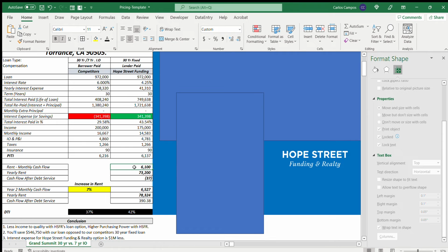Let's say, for instance, you put 30,000 into the house, 40,000 into the house, and you turn around and modernize the house in a fantastic neighborhood. This house will rent right now for 6,000, 6,100 year one. Look, 6,100 minus the payment, you're actually negative $37. The market's so strong that you'll probably pay out of pocket $37 your first year after when you rent it, right? This will be your cash flow after debt service. You'll be negative $37.